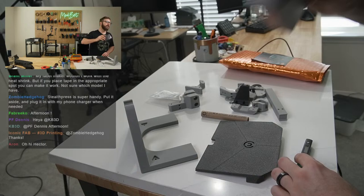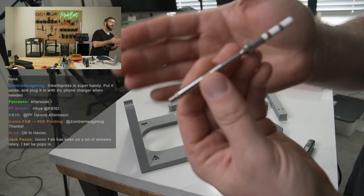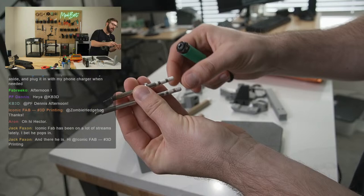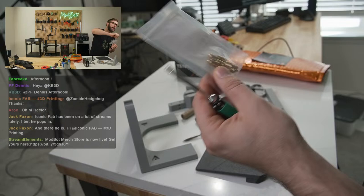And then also I've got from KB3D the CNC Kitchen heat insert soldering tip, which is pretty freaking sweet. It works also for Pinecil. Pinecil uses the same adapters, but instead of using this little needle tip like I normally do, you've got a tip that's got a thread on the end of it. And then you've got all of the different little brass heat insert tips that will thread onto here, for whatever your specific size is, which is pretty sweet.